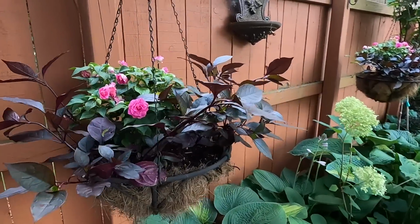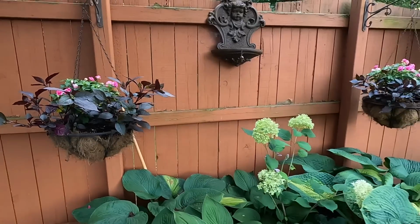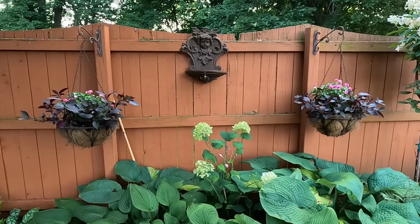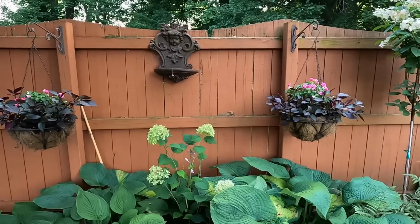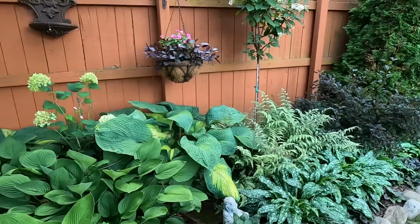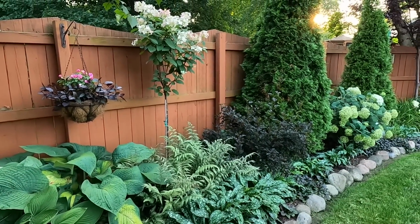These baskets right here are looking great. I have definitely enjoyed them. I've definitely had to come through and cut back some of that purple Prince Alternanthera that is in there, the foliage plant, but they're doing great. They have held their own. I love the colors right along here also.